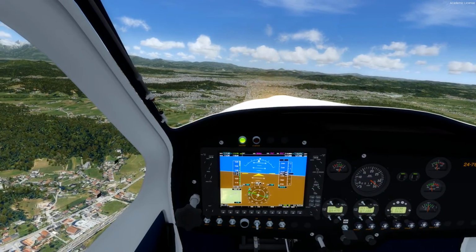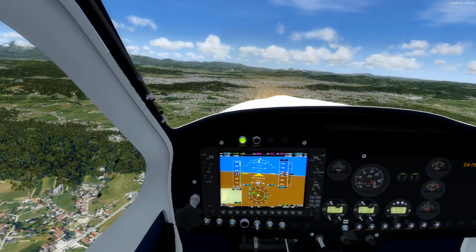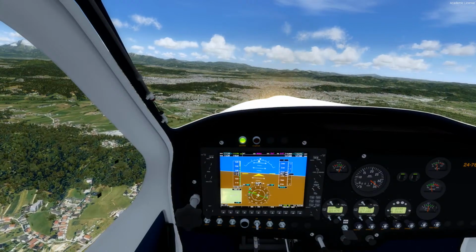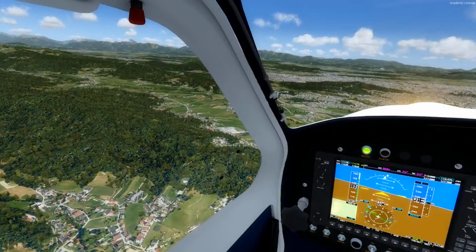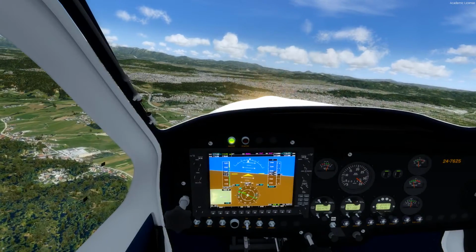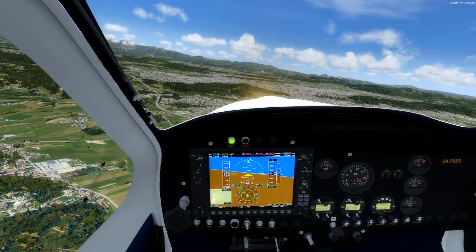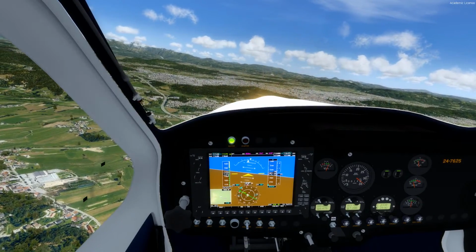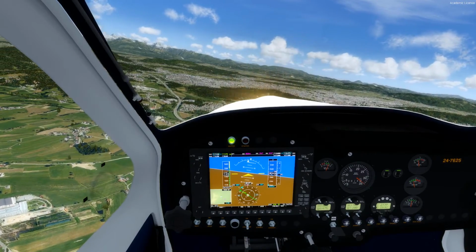Ljubljana Tower, živijo, dober večer, Sierra 5, Papa Golf Papa, reaching Sierra 1 intersection at 3000 feet. Sierra 5, Papa Golf Papa, Ljubljana Tower, dober večer, QNH 1011, report overhead Sierra 3. Continuing with approach, we report overhead Sierra 3 and QNH is 1011, Sierra 5, Papa Golf Papa.